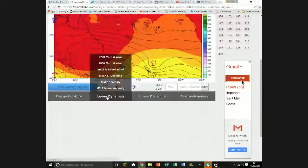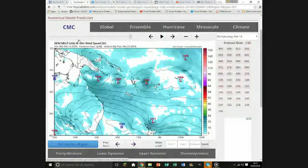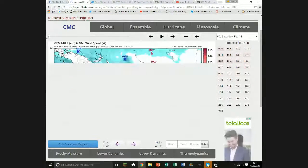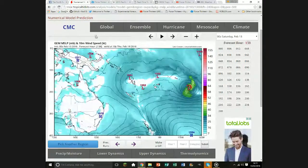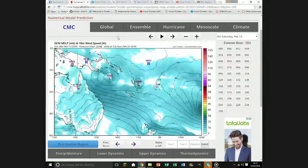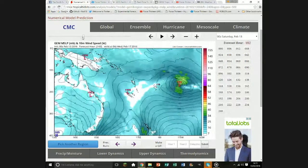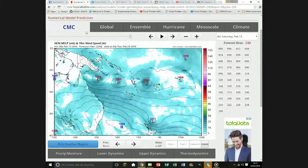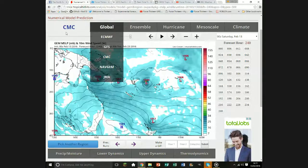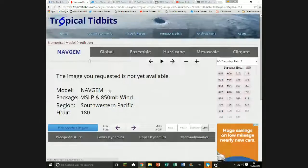Now go over to the CMC model. So let's have a look. The CMC does sort of have it taking Winston the same way as the GFS has, but surprisingly, normally the CMC has the worst case scenario, but the CMC only has around about a 975 millibar storm. So that one could be an interesting one to look out for.